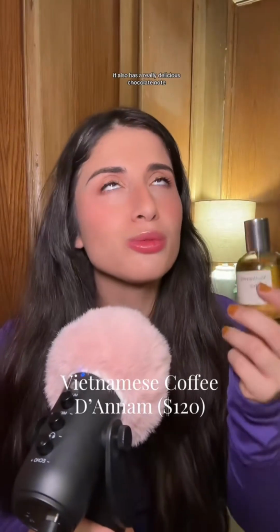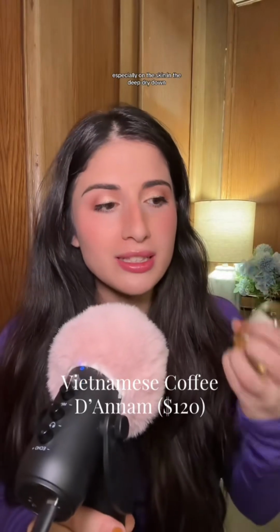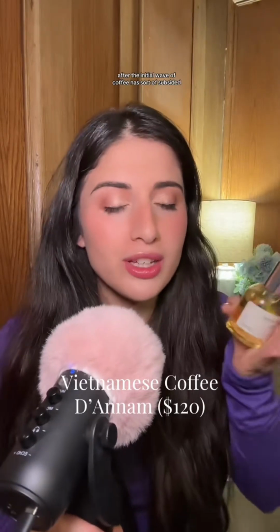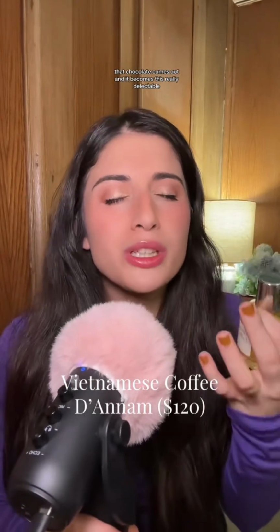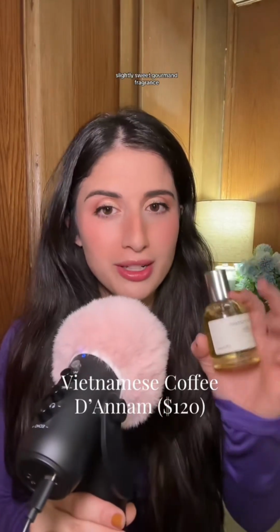It also has a really delicious chocolate note, which I get so prominently, especially on the skin in the deep dry down. After the initial wave of coffee has sort of subsided, that chocolate comes out and it becomes this really delectable, slightly sweet, gourmand fragrance. We all know the Black Opiums of the world. I get it. These, I think, are just a little bit more unique and inviting.